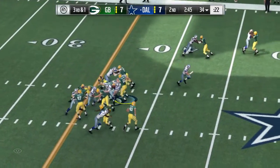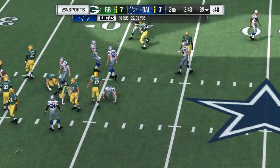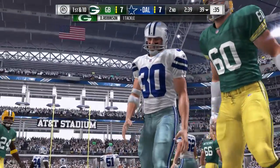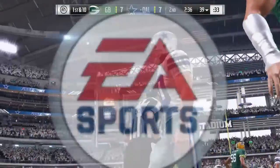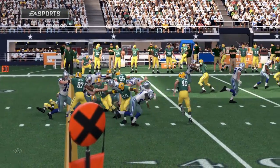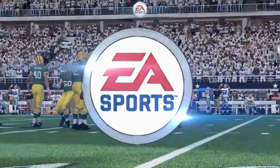Now a handoff here to his running back. And he's got the first before he's brought down at the 39-yard line. 5 yards is the pickup there as that extends this drive. 3rd and 1, partner. No need to be fancy there. Just use some force and move forward and pick up the first down.